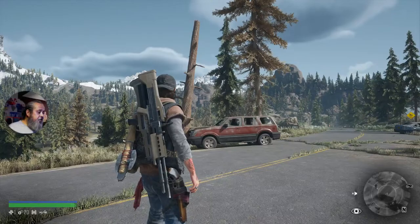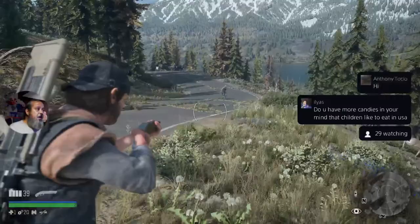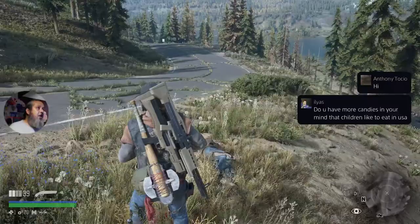Yeah, beautiful. Go with the disc. Always go with the disc. Look how beautiful. Look at this. You see the deer? Look who's chasing it. No, no, no, no. You're not going to hurt the deer. Leave the deer alone. Leave him alone.